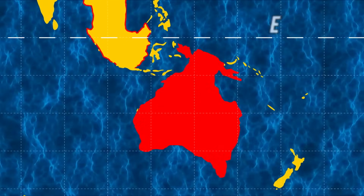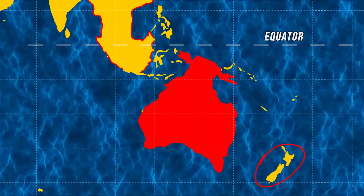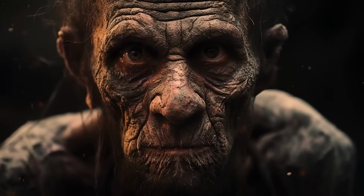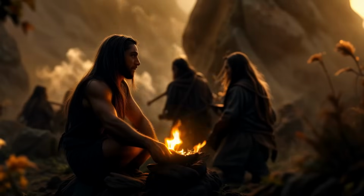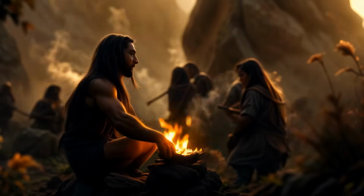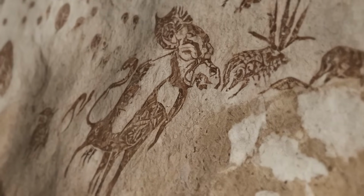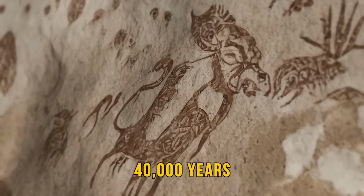It stretched from the equator to around the southern part of New Zealand. So they arrived in what is now Australia and became Australia's first people. Scientists think that Sahul had a population of 500,000. We've discovered cave paintings that date back around 40,000 years.